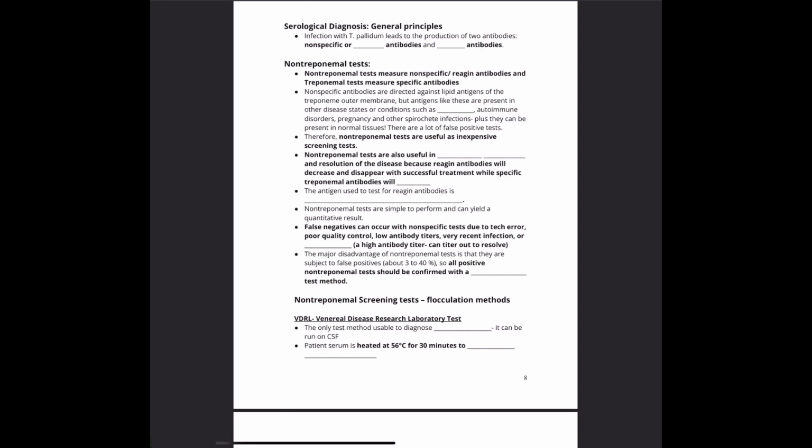Non-treponemal tests are also useful in monitoring treatment and resolution of the disease because reagin antibodies will decrease and disappear with successful treatment, while specific treponemal antibodies will persist. The antigen used to test for reagin antibodies is cardiolipin, lecithin, cholesterol. Non-treponemal tests are simple to perform and can yield a quantitative result.